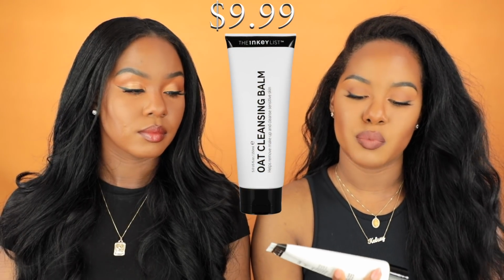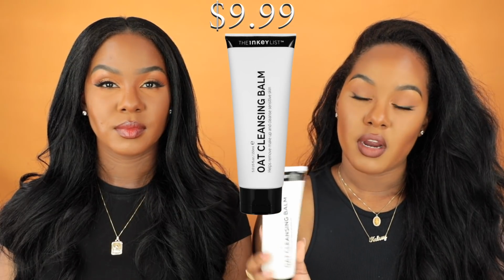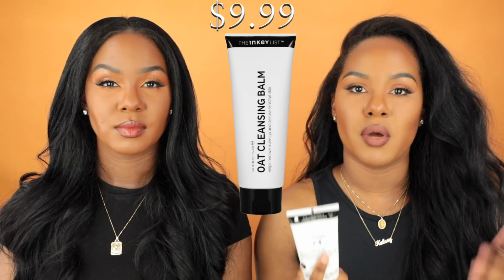This is the one that I've been loving lately. I've been obsessed with this. Kendra actually discovered it, but I started using it first. This is the Oat Cleansing Balm, and this says it helps remove makeup and cleanse sensitive skin. I've been seeing this brand everywhere, and this particular product caught my attention first because I love a good balm cleanser to remove my makeup. And I also like to use it on the days that I'm not wearing makeup to remove all the dirt, oil, and sunscreen from the day.